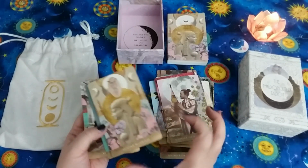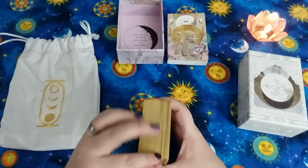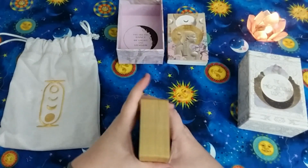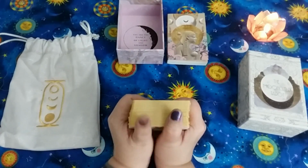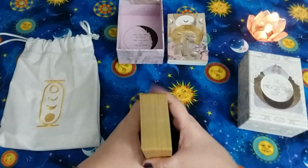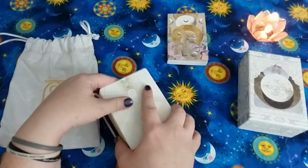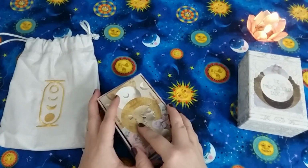I love the size. It is a chunky deck, so it's a bit wider than a classic tarot, or a Rider-Waite-Smith deck. But I love bigger decks, so this feels like a really nice size. It's not too big to be able to handle it well. Gold gilded with that antique sort of matte gold. So pretty. Love it, love it, love it. Love big decks.